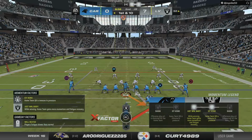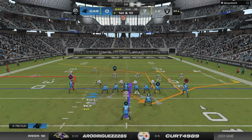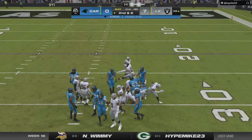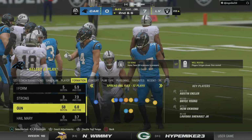Offense finding its legs now. Here's another 1st and 10. Now a handoff running through the middle. And he'll power his way forward for about 4 yards there on the 1st down carry.